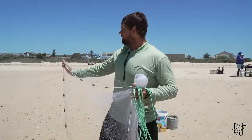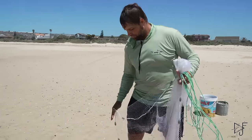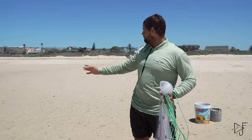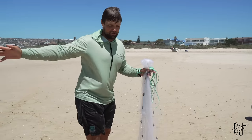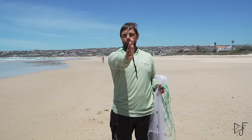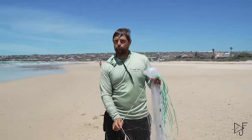I'm facing this way. I like to face as if I'm playing cricket. So my right hand, although I'm facing this way, the beach is this side, right? So let's pretend the beach is this side. So the ocean is there. I like to face parallel to the sea and look into the direction that I want to throw.